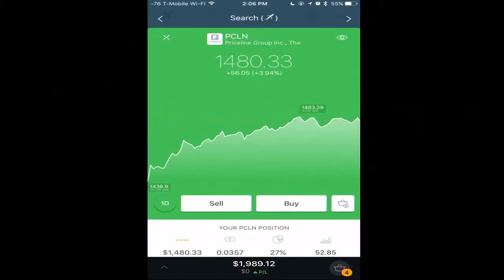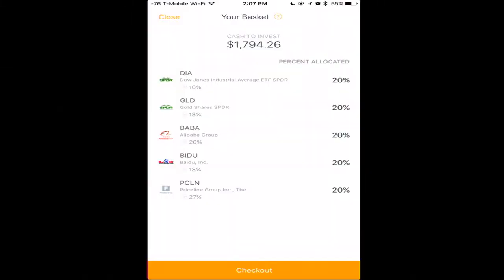Takes me to the investment card, shows a quick chart of Priceline. And I'm simply going to add it to my shopping cart. Now, when I do that, you'll notice at the bottom right-hand side, the number went from 4 to 5. I mean, at DriveWealth, we believe searching and investing for stocks should be just as easy as shopping on Amazon. So I'm going to go to checkout.